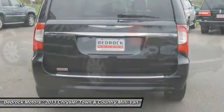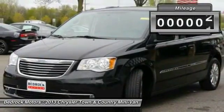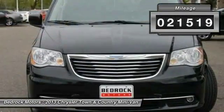Seat 7 comfortably and choose from stow and go seating or the innovative swivel and go seating. This vehicle has less than 25,000 miles.